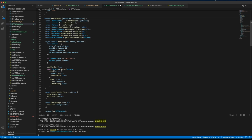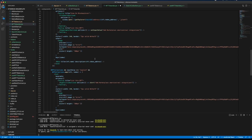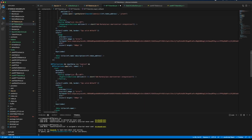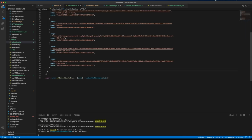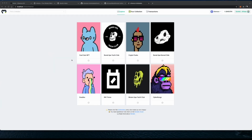Save that. So set input value, and now on click of shopping cart. Oh, we were changing the wrong thing. That's still alert, because this is if it's the actual token ID page, but we want the explore page to be set input value, and set that to the NFT and like it is ADDRS. And now we should have a fully functioning explore page.